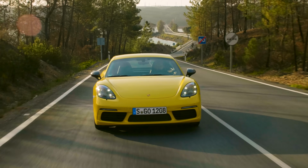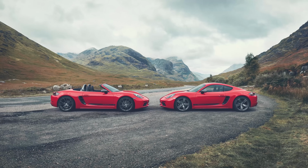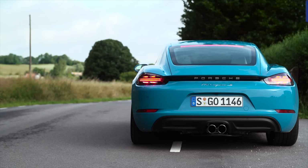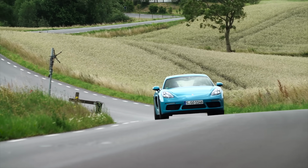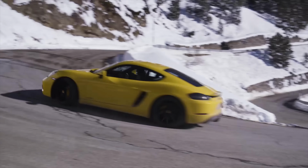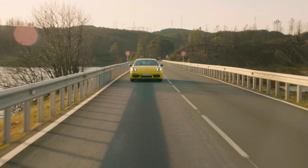The 718 Boxster and Cayman have been with us for a while, and each of them get 4-cylinder turbocharged motors. The base car, the 718, gets a 2-litre motor with 300 horsepower. The S gets a 2.5-litre motor with 350 horsepower. And the GTS, the range topper, gets that 2.5-litre engine, but with 365 horses. The T slots itself between the base car and the S.